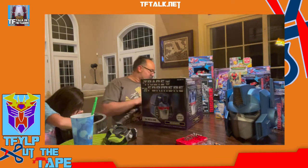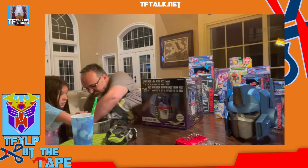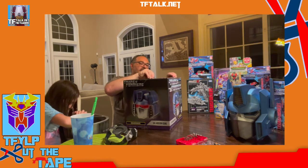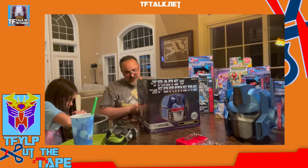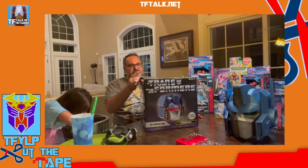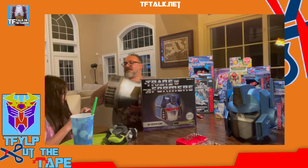All right, so Soundwave, I really want to know, how do you do it? Righty tighty, lefty loosey. So you want to turn it to the left, counterclockwise. I thought that was Optimus Prime. No, this is Soundwave. He can have red eyes or he can have yellow eyes, depending on which nationality you go with. That's not a screw. Casey, it's a screw, honey.